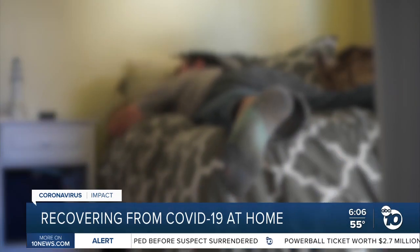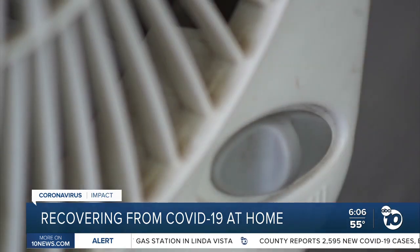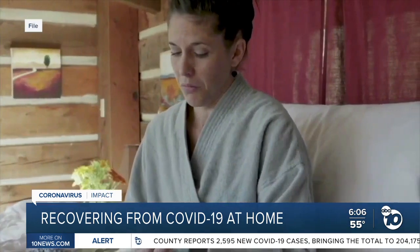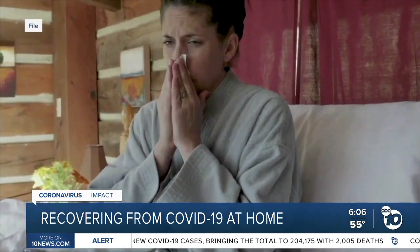Malhotra says proning can increase ventilation and relieve stress on the lungs. So, for example, the weight of the heart can go more on the sternum, the breastbone, rather than kind of squishing the lung. That's at least one way to think about it. He also says something as simple as blowing a fan over your face can trigger nerve reflexes in your body to help relax and regulate breathing.